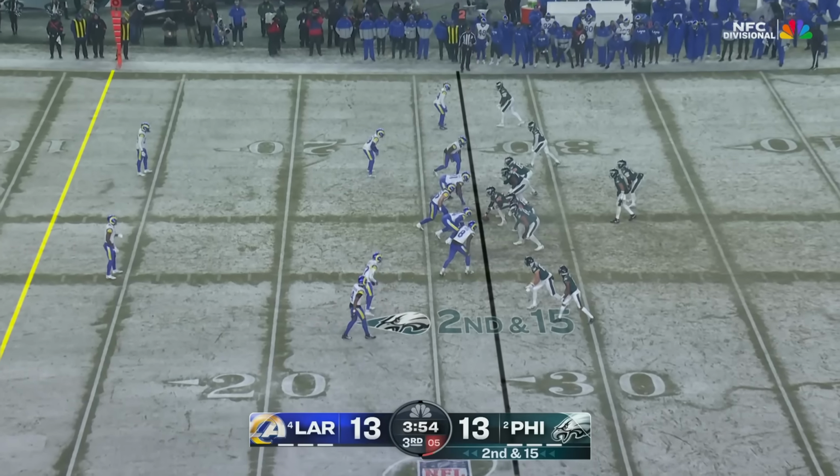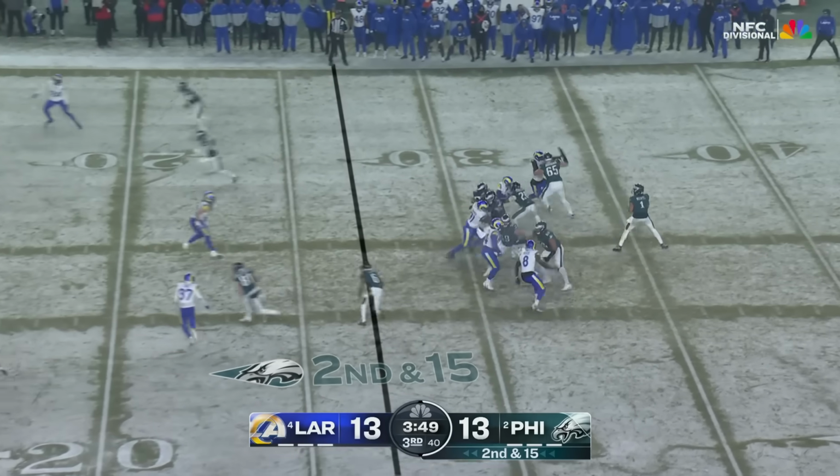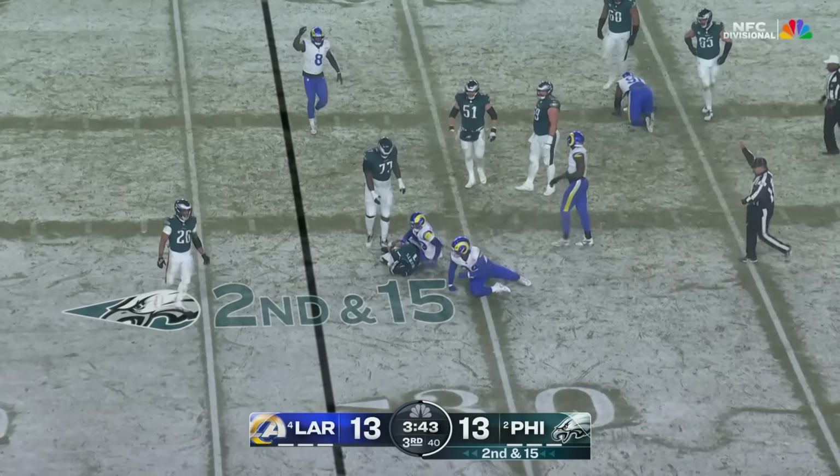So the Eagles yet to be in the red zone for a snap in this game. Pressure coming from the Rams. Hurts trying to get through, climb through. Not going to get away. Brought down at the 30-yard line.